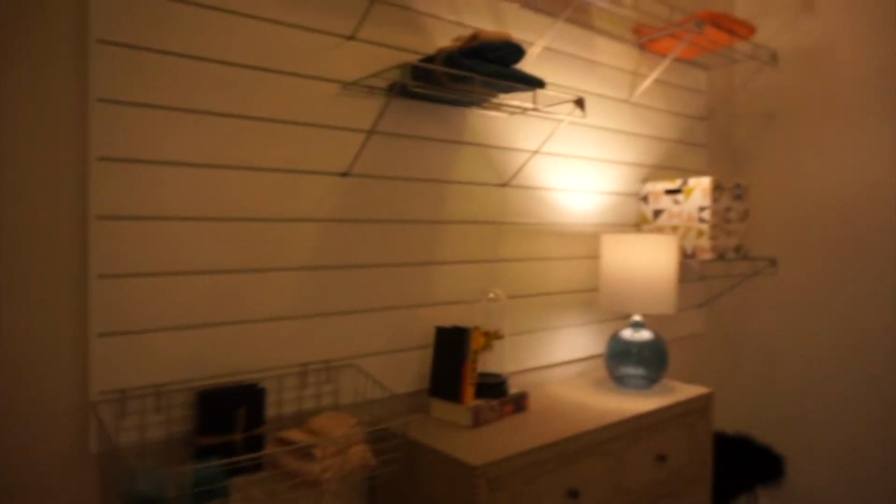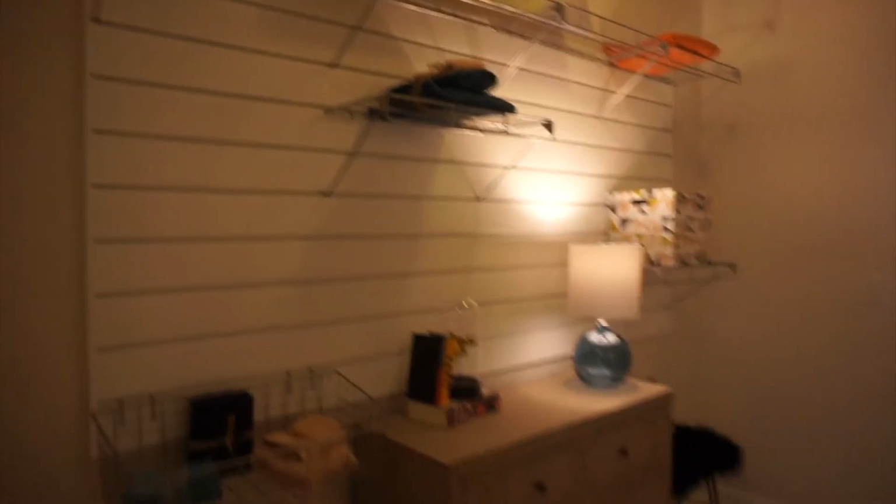Shower, washer and dryer. This is considered the closet, aka they say it's also a dressing room, bathroom. And then this barn door closes, so it's the closet. And this barn door slides. More storage.